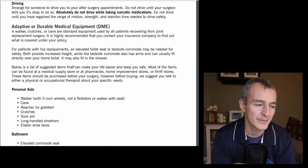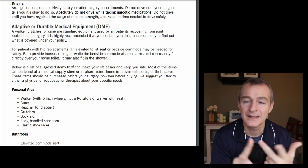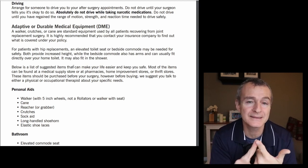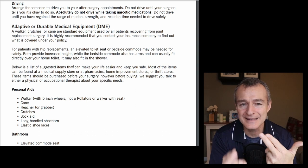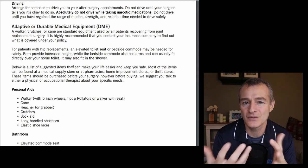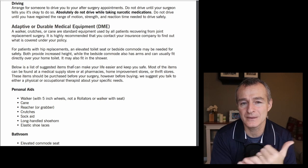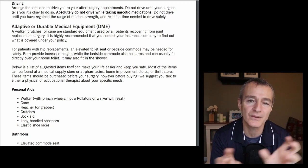For patients with hip replacements, we're going to skip that. But even with a knee replacement, an elevated toilet seat, a bedside commode, these may be important pieces of equipment for you, depending on your current functional level, depending on how you're going to respond to the procedure, how you're going to respond to the medication. If you're feeling dizzy and nauseous, it is not safe for you to be going from bed to commode to the bathroom without some direct supervision, without help. And so a bedside commode might be a huge benefit for you. It's not known whether insurance will pay or not, because every insurance policy is different, but I'll post a link to some of my favorite bedside commodes, and we'll talk about how you can use those also in the shower.